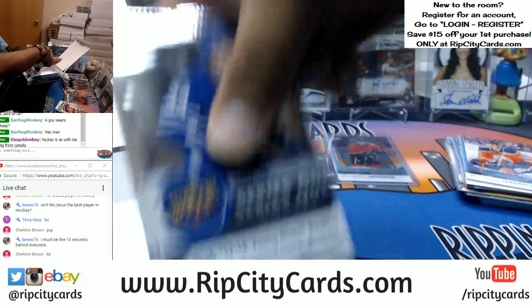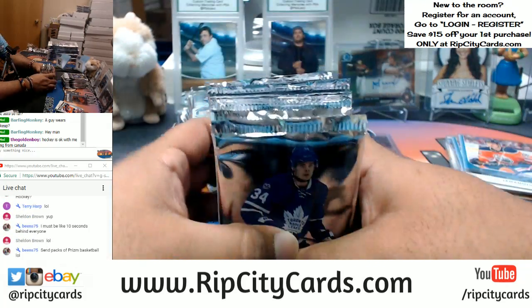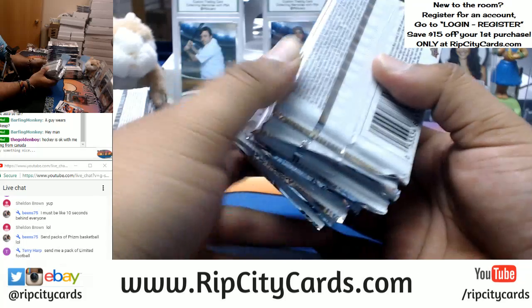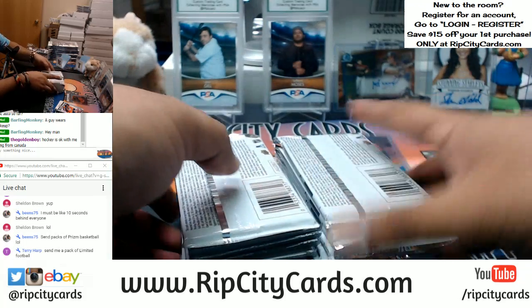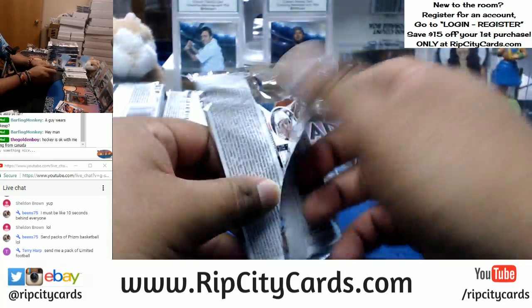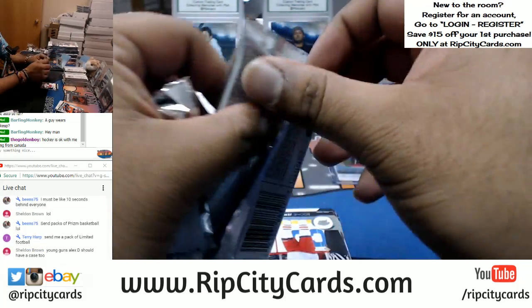However, good news. I do have these silver packs that we got with the Series 1 baseball. And there's some pretty cool, nice stuff in there. You want to pack a limited football? Ooh. Done and done, once you give me money.